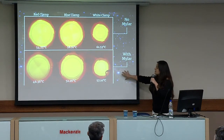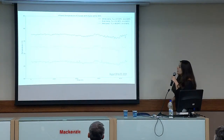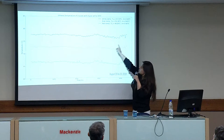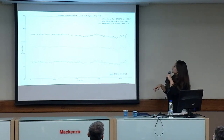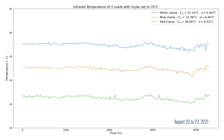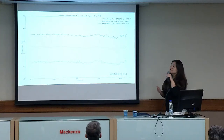And when we made these measurements, we took data, and we can see the infrared temperature of the three loads with mylar, set to 70 degrees Celsius for 3 days, including day and night. And we can see that the three loads have different temperatures. That is the average temperature over all 3 days. And we can see that the standard deviation of the three loads is less than 1 degree Celsius. So that is good. We can say that the three loads are stabilized in time, that physically they are stabilized, okay?